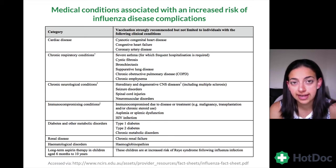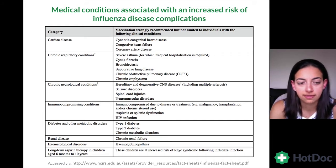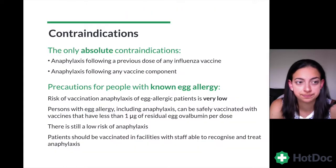This is not the only list. This is sort of the starting point. You may actually have other conditions in addition to this that would fall within the eligibility criteria, but there isn't an exhaustive list that's been published.